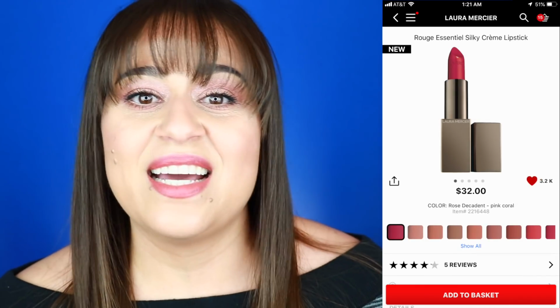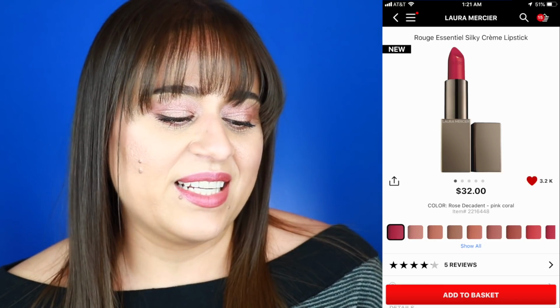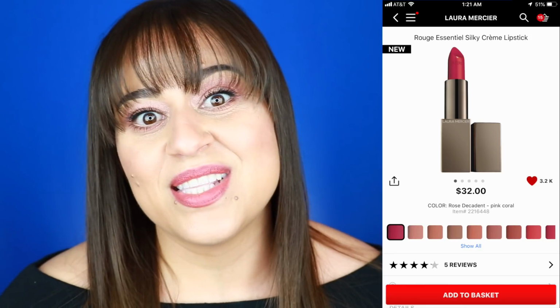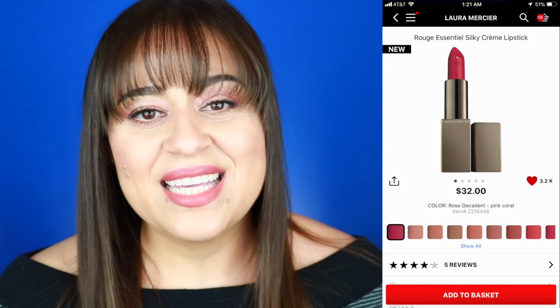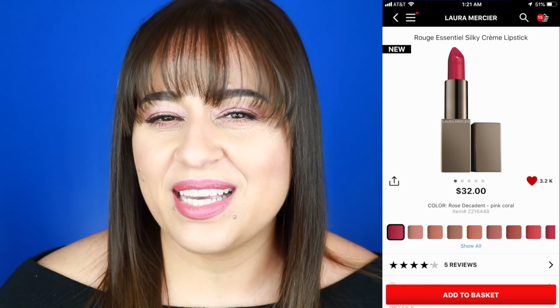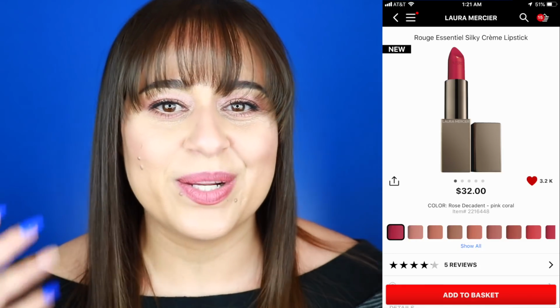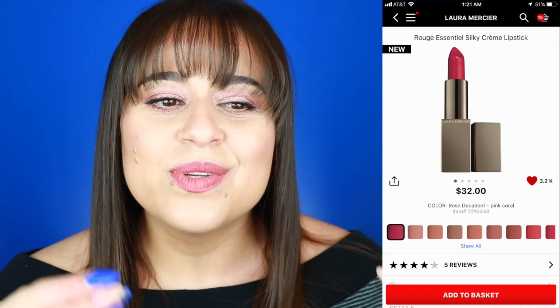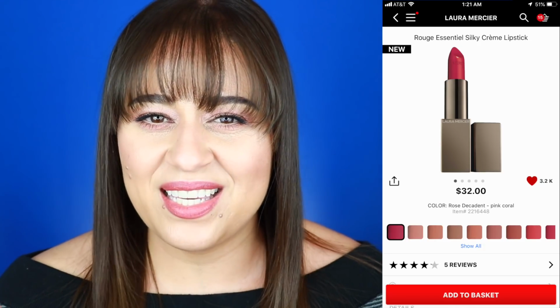The next product that I added to my list is by Laura Mercier, and it is the Rouge Essentials Silky Cream Lipstick, and I chose the shade Rose Decadent. It's a $32 lipstick, and I don't think I have any Laura Mercier lip products, but I was in store and it was a new display and I was swatching everything, and that shade really appealed to me. It was a very warm, rosy, pinky shade.